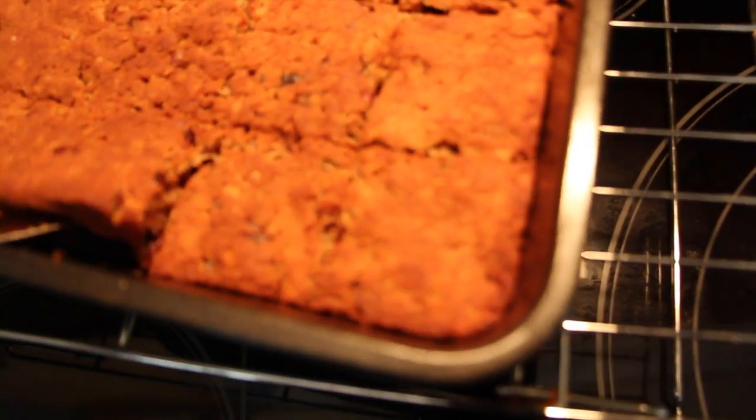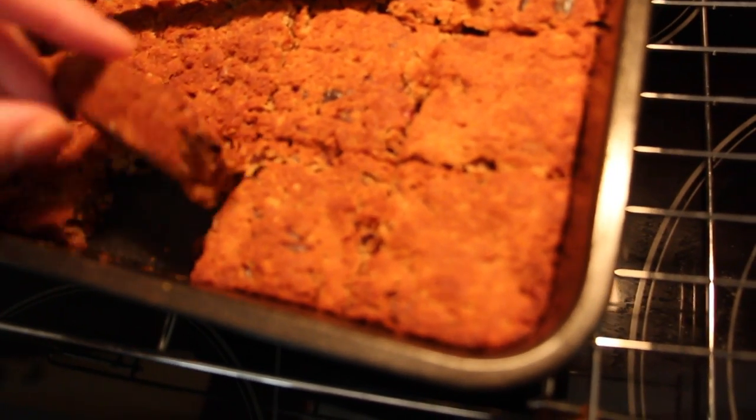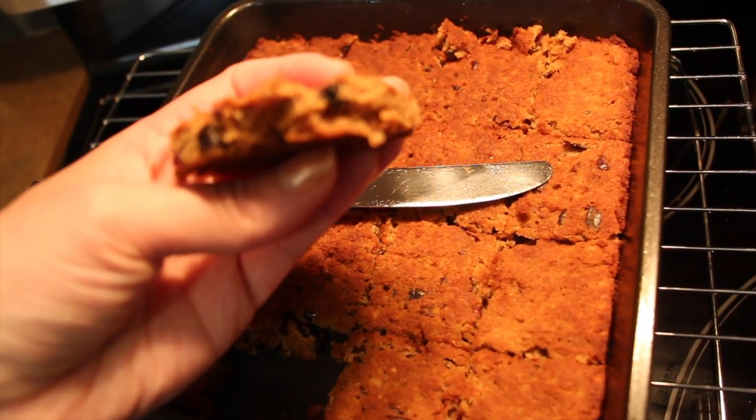I have cut them now. Oh, it's not too bad. Interesting. All right, let's try this. Ooh, and they have lots of chocolate chunks. The batter part, like the cake part, is really good. Let me just have some of just the cake. The cake part is delicious.